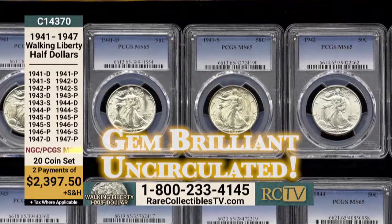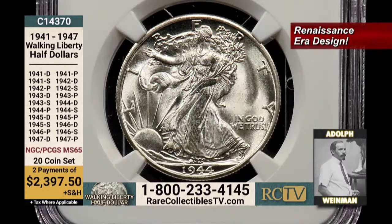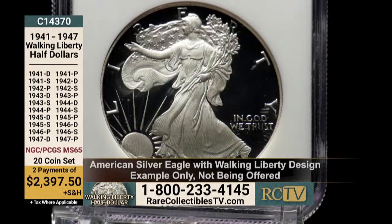But besides the incredible quality and the history of these coins, let's look at the artwork here. These are works of art. I want you to take a look at this design. This is Adolph Weinman's masterpiece. This Walking Liberty design is the pinnacle of numismatic art. It's so iconic, so important to our nation's history, that this was the design that was selected and revived in 1986 to be used on the American Silver Eagle.